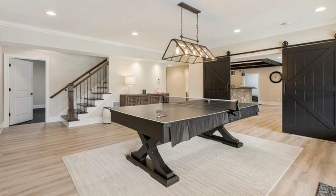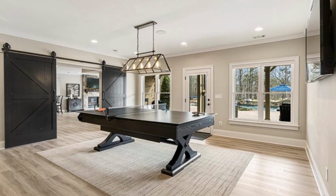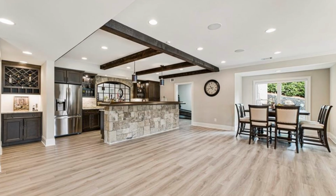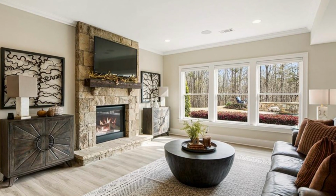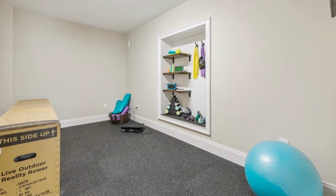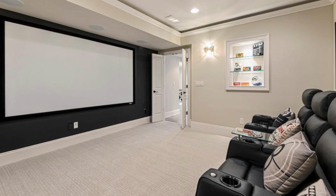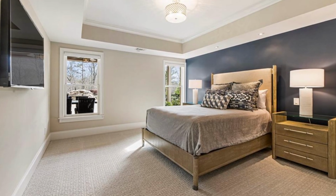We have this really nice game rec room with the barn doors leading into what would be a whole other apartment down here with the kitchen, the dining room, and a third or fourth, however you want to consider it, living room. Even more to add to the basement, we do have this gym area, a media room complete with screen and surround sound speakers, as well as our 6th bedroom with ensuite bathroom.